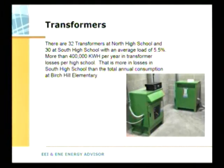Electrical transformers are something that you don't really think about, but there are 32 of them at north and 30 at south. They're hidden away in janitors' closets and boiler rooms and such. And what we found is that we came out and we metered all the transformers at south and north, and we found that on average, the transformers are loaded at 5.5%. So the way that the transformers in this building are designed, their peak efficiency is at 30% loaded. So on average, you're only seeing a 5% load. The transformers we're looking at are 75 kVA, and you only have about 5% of that load going through them. Why is that?